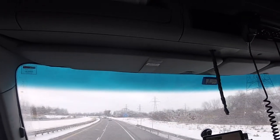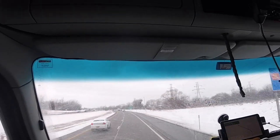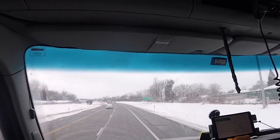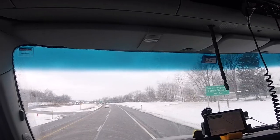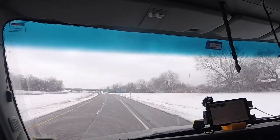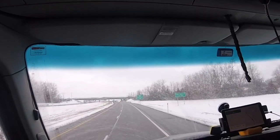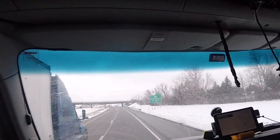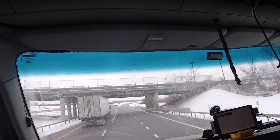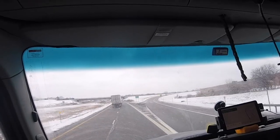Alright. So the cruise this time is set to 95 kilometers per hour because I have a limited window of opportunity to reach that truck stop. So 95, that's 59 miles per hour. And the snow disappeared. There's no more snowflakes in the air. But I will feel better once I'm closer to Columbus.